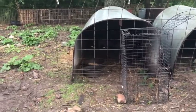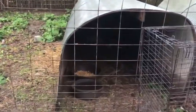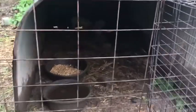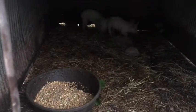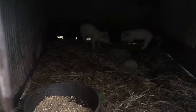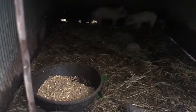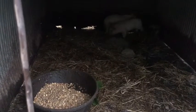Okay, here's their new home. We got them in the pig hut tonight, and we're gonna put the heat lamp on them. They're getting used to their new home. We got them some grain. Hi, guys. Okay, we're gonna get them some fresh hay.